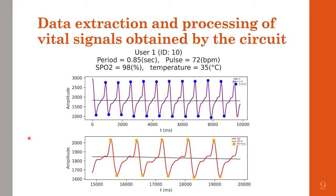Here we present typical PPG signals for a healthy young person. The upper one was captured using the IR LED, and one can observe both the AC signal as well as the DC signal level. The lower one corresponds to the measurements taken with the red LED. The systolic and diastolic phases are evident in both pictures.